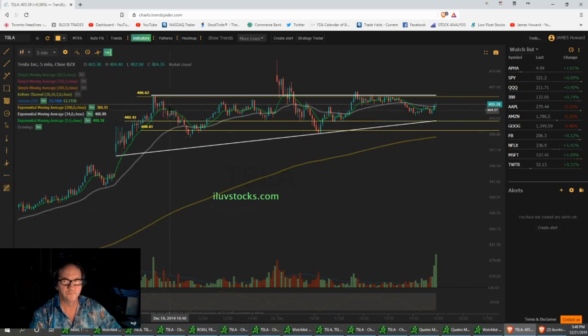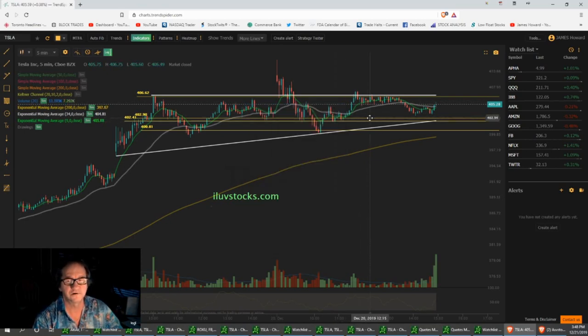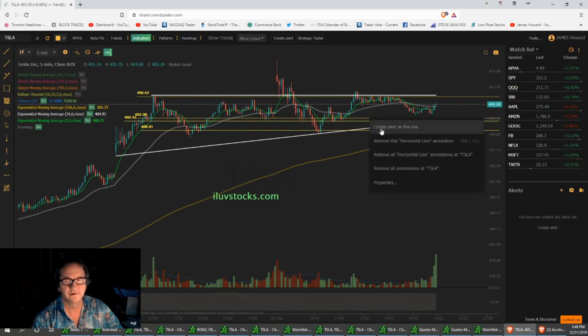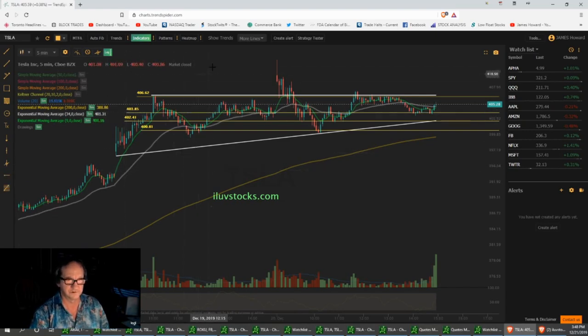Then we have one more little support area, right in this vicinity, right around 403.79. So I'll run back down to the horizontal line and put that 403. I'll be watching this first thing in the morning. Well, that's the wrong one. So I'm going to go in here and delete that. That's not where I wanted it. Just remove this horizontal line, and there it's gone. We'll go back in here, and I'll draw this other one right in here is where I want to put it. Bam. Right there at 403.85. So those are going to be my support levels.